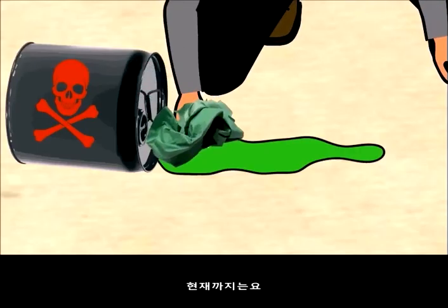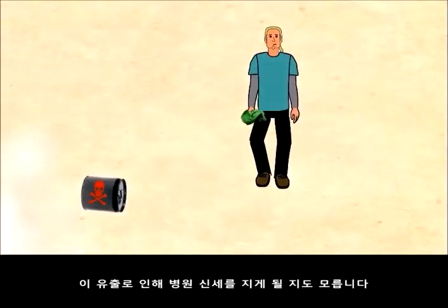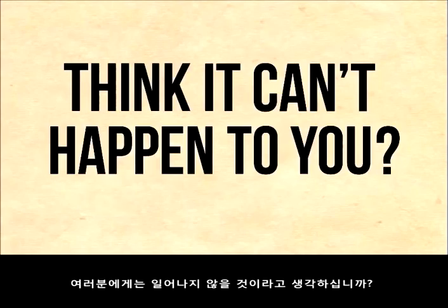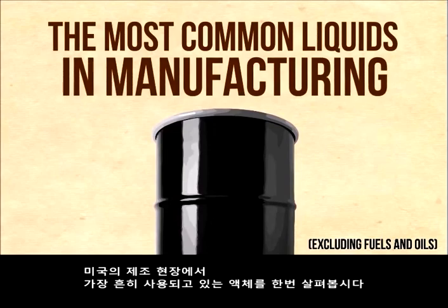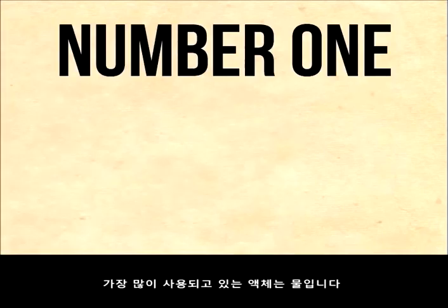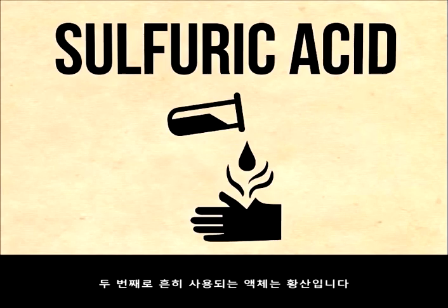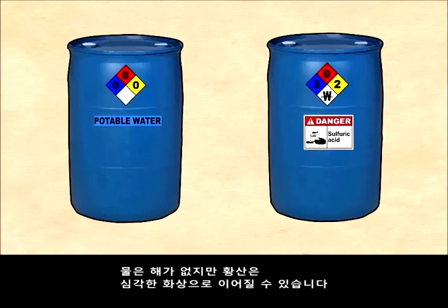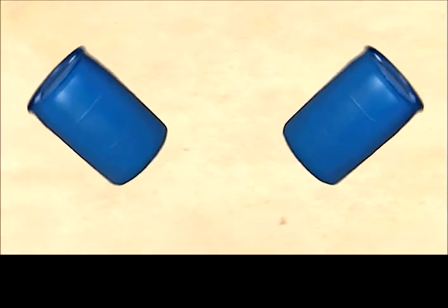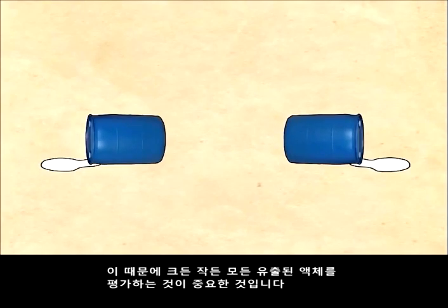Why? Because it's that one spill that's going to end up catching you off guard and landing you in the hospital. Think it can't happen to you? Let's take a look at the most common liquids used in manufacturing in the U.S. Number 1 most common liquid, water. Number 2, that would be sulfuric acid. One is harmless. The other will send you to the hospital with severe burns. And both spills look exactly the same. That's why it's so important to assess every spill, large or small.